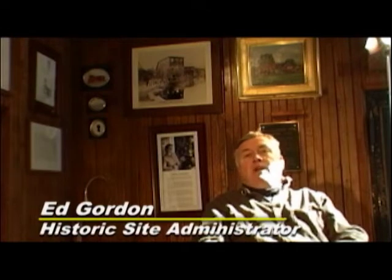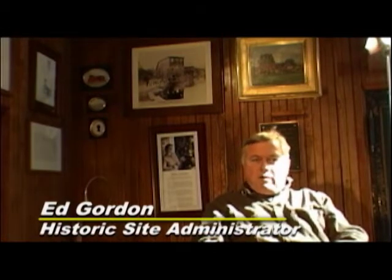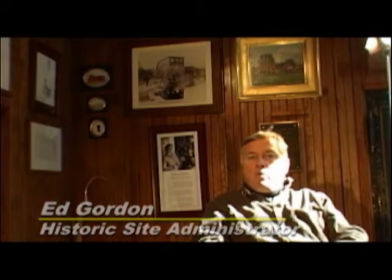The Old Schwamb Mill is a picture frame manufactory that was founded in 1864 and was operated by five generations of the Schwamb family until 1969. The Schwambs were a German family, two German brothers who came over from the Rhineland in the mid-19th century.